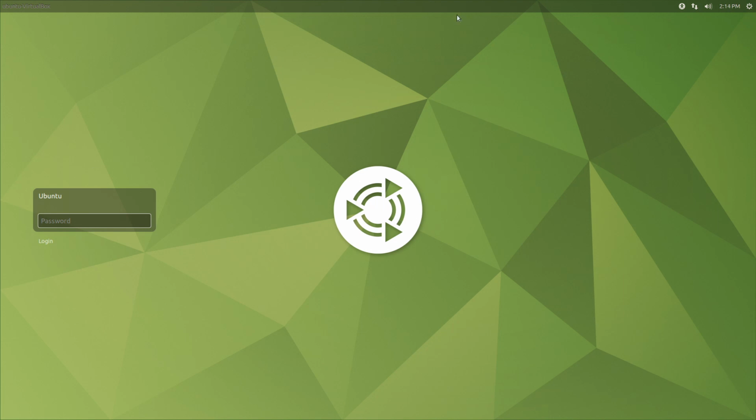So here we are landing on the login screen. We have accessibility options up here in the corner. We can shut down, suspend the machine, do your basics here. And then over here, we'll just go ahead and enter our super secret password that's definitely not 123. And then we are going to land on the desktop.